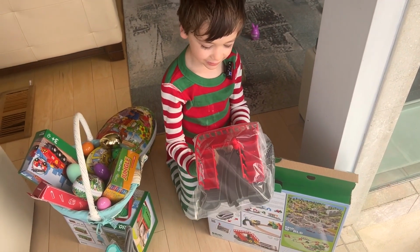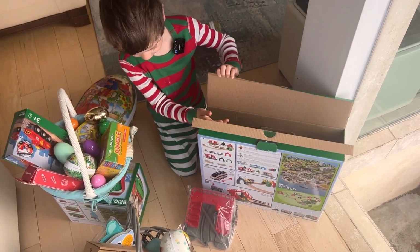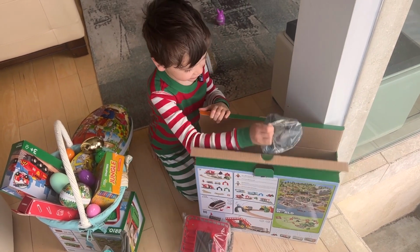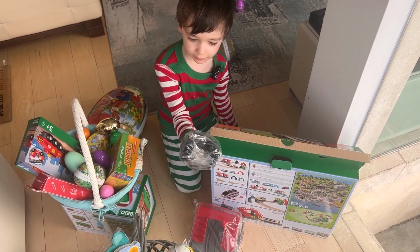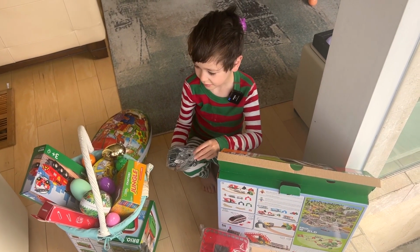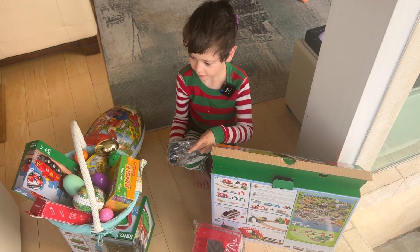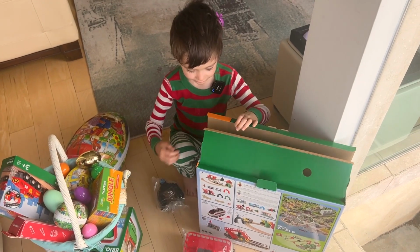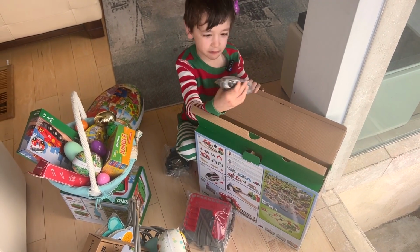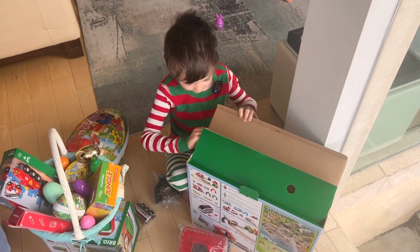What's in there? That's a train station. Ooh, like a bridge over a train track. It's also a train station. It's one of those tunnels that the smart tech train can make. The smart tech train goes through and then it can just make noises. Wow, okay. Finally, a smart tech train!